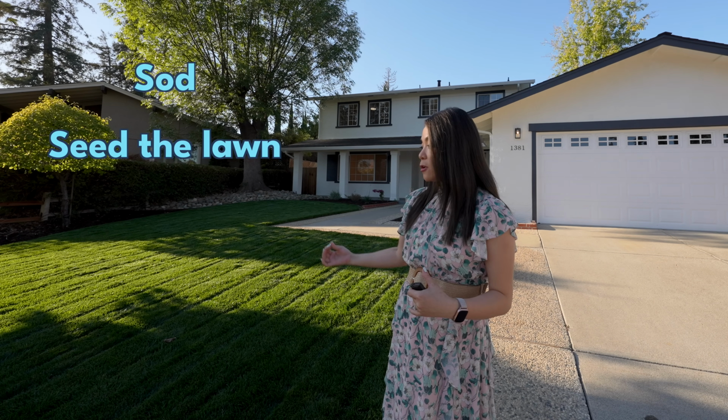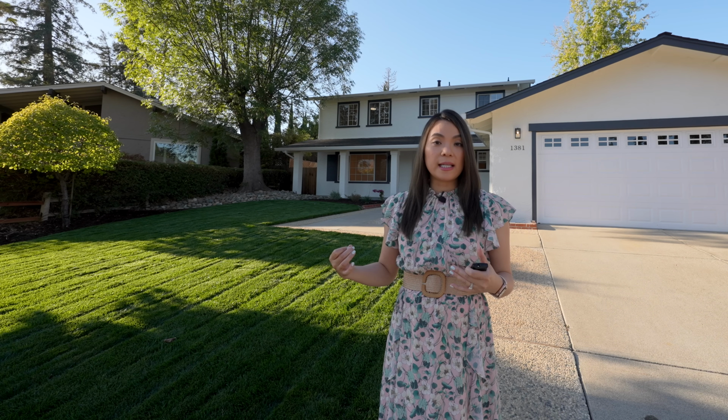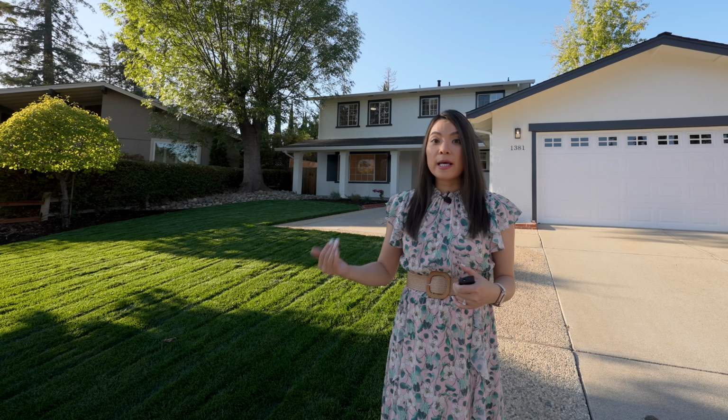Sod looks great immediately, but it can be a little expensive. Seeding the lawn is way cheaper, and if you don't know how to do it, you can look up some YouTube videos that can teach you.